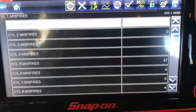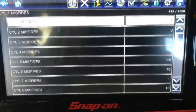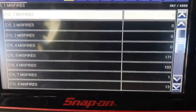I'm not sure. So what I did, I bent it down to about 40 thousandths, which is what the spec was. Put the plug back in, rechecked misfire monitors to see what was going on, and still all the misfire monitors are going off. I pretty much ran out of time after that. I didn't have any more time to continue on to figure out what the next step was.